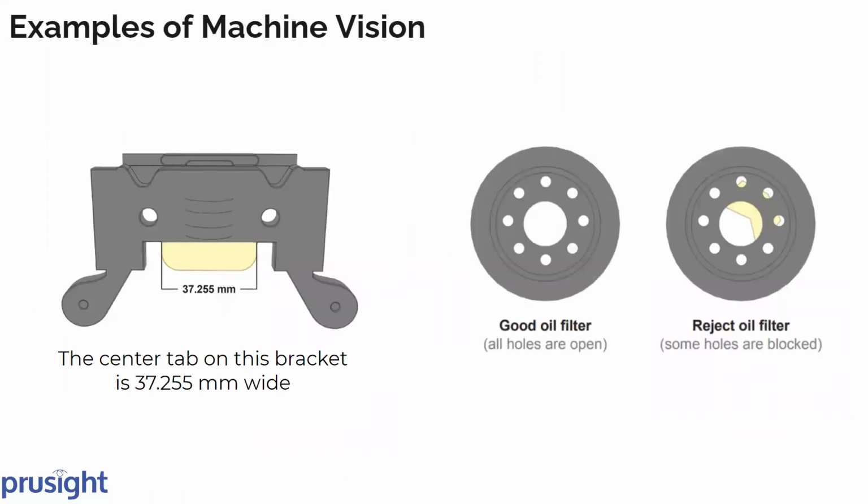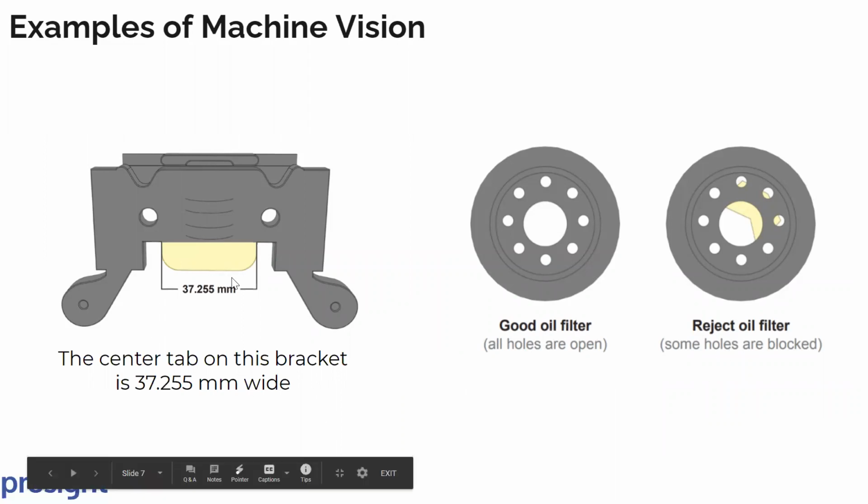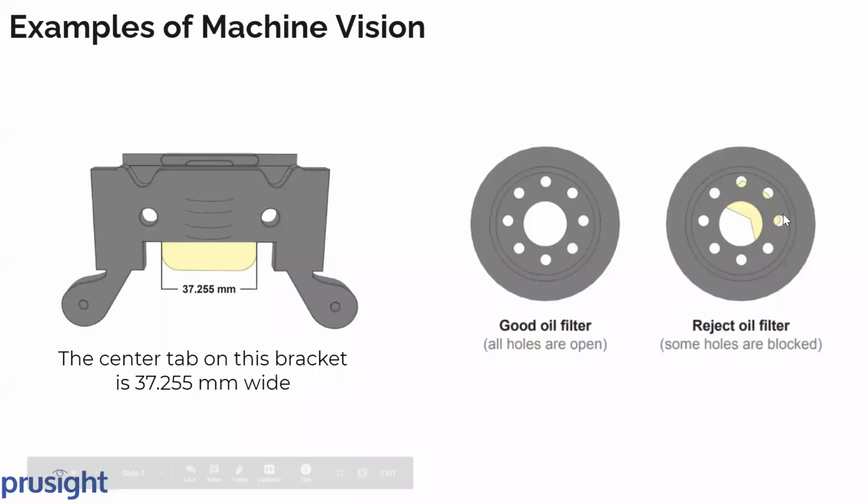Some examples: if you want to look at alignment, or at the spacing, in this case we just want to understand the distance between this bracket, or whether there is an issue with the oil filter, right? These are the kind of preliminary use cases you can identify in your factory, in your processes. A small camera can do it. Multiple times we have to feed the camera and take the data, but it can be just to capture the data, for gauging purposes, or for inspection purposes. We can use machine vision.